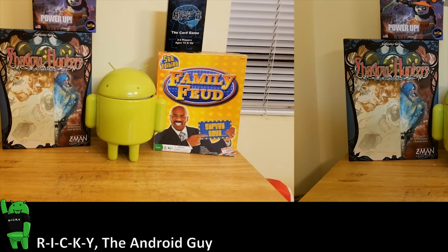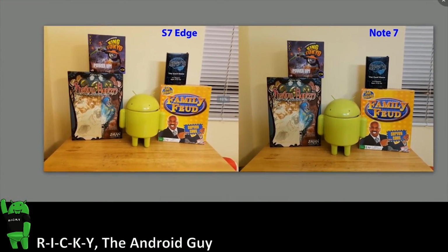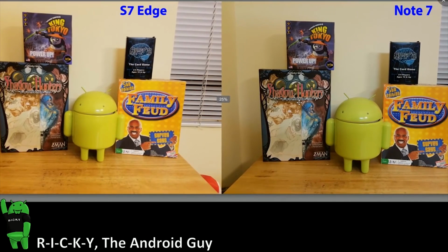Also, in terms of here, you can more noticeably see the white, whereas here it kind of blends in with this darker color. So overall, really, it's just no class between the two. It really is going to be the Note 7 completely outclassing the S7 Edge when it comes to color reproduction. So if you want more accurate colors, the Note 7 is definitely going to be better.